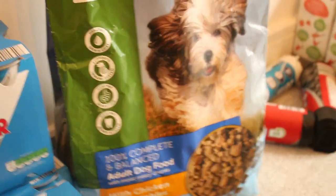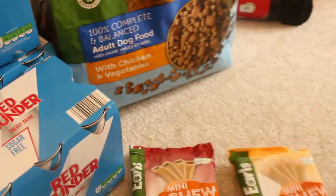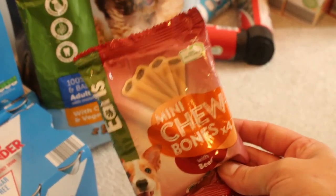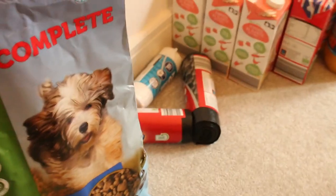For the dog, we bought some dog food. And then we bought these meat ones. I've never bought her these before, but I bought one of each. I have the chicken one there and then the beef one. I do buy her dentist sticks from Home Bargains. I think it's less than £2, so maybe something to look for.